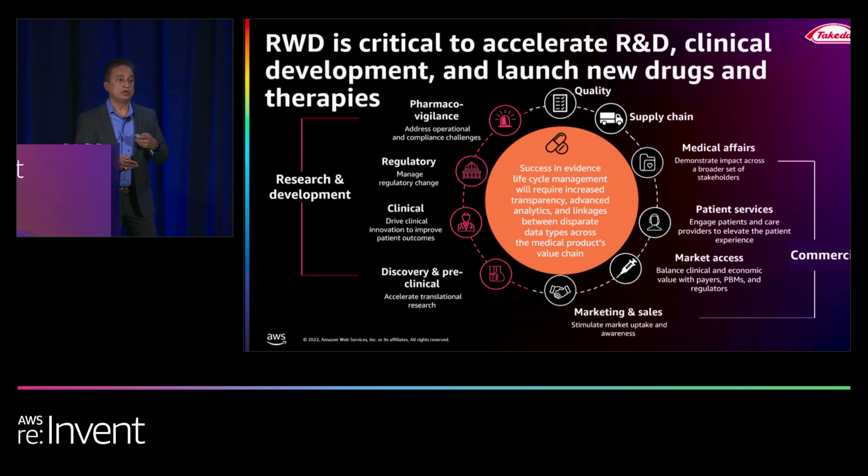As I mentioned earlier, you can do label expansions by using RWD. So a drug that's already approved in the marketplace, through the usage of the drug in a real setting over a number of years, you realize that the drug can actually be used for other indications apart from the one it was approved for. So you can file for a label expansion just based on the data. In sales and marketing as well, you can target some of the underdiagnosed patients. You can identify some of the super responders. You can identify patients likely to switch or discontinue a particular therapy.